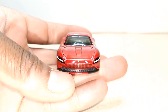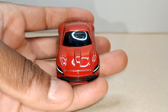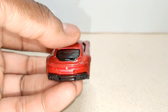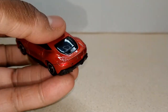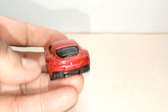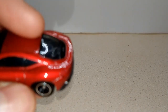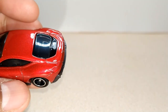Then you got the grille, the headlights, and then the Ferrari badge, and then the same thing on the back, of course. Then you got the Ferrari logo right there, and these taillights right here are actually painted. You just can't see them too good in that red that the whole car is in, but those taillights are painted.